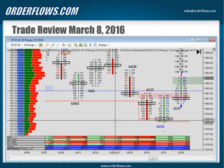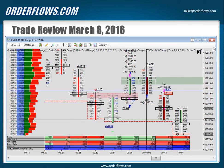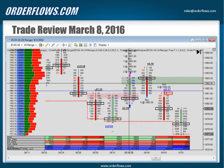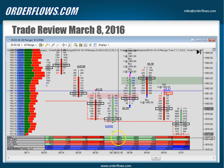But this is where things sort of got complicated. And so I had an offer in here at 81 to get short, looking for the sell-off again. So I got short at 81 as the market came back. However, all of a sudden, I get this buying imbalance, and buying imbalances off of lows is what I like to trade. It's one of the things I like to trade, and we have a strong delta in this bar.